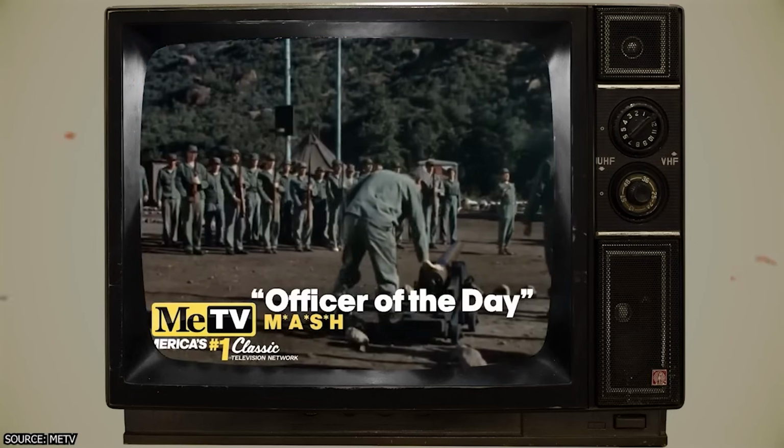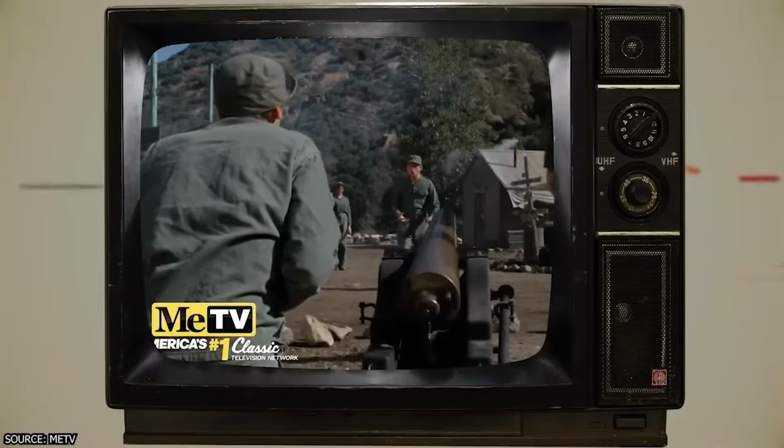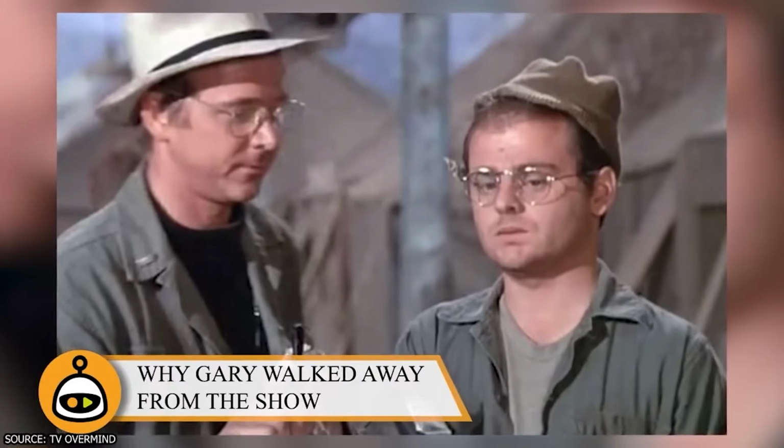Radar was written to be 18, though Berghoff was 30 when he was cast. Even though Berghoff's youthful appearance helped cover this, the receding hairline was beginning to be noticeable, so he ultimately put on the hat he wore throughout the series. Why Gary walked away from the show.